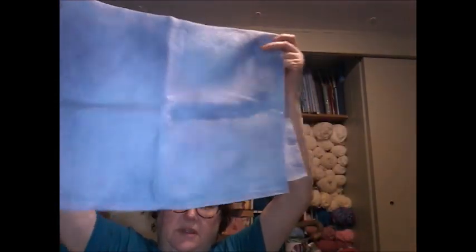Oh, let's not forget about the fabric. I bought Hera 28 count linen. And I forget what I bought it for. I know I bought it for something. But then again, you know me. I buy fabric just to buy fabric. It's Under the Sea fabric. Isn't that gorgeous? That is so gorgeous.